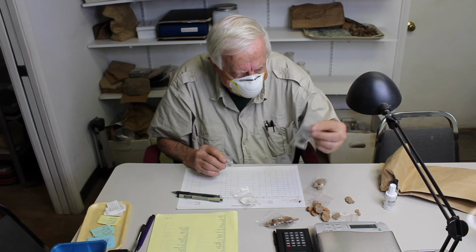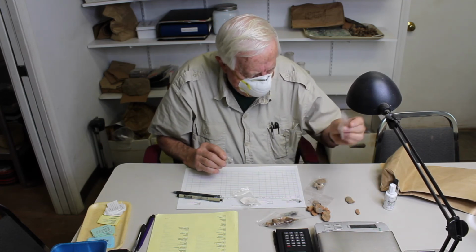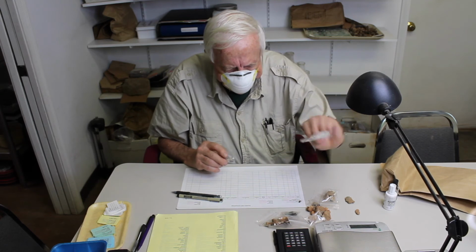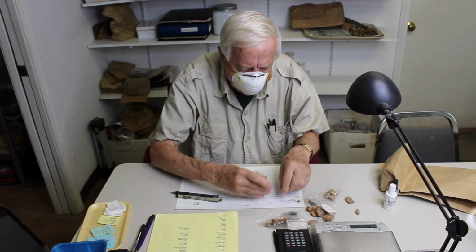We have a bag of glass, a piece of glass. Is that an arrowhead? No. It's kind of what it looks like at this distance. And a little piece of oyster shell here. And here's a bag that has a few little ceramic artifacts in it. I'm going to take these out.